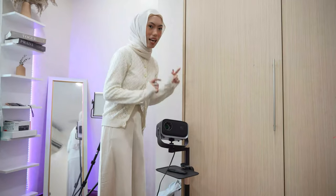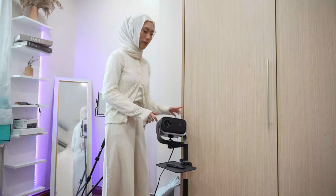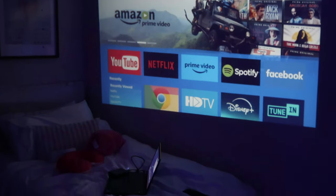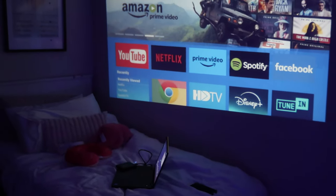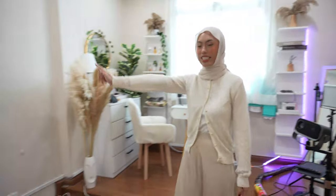Okay, so, and then I have this. This one. I just have a projector right here, especially at night. Such a vibe. There's a radio right here. Yeah, so I have to put it on. I can watch movies at night. I can lay there and watch movies. Later it will be displayed.